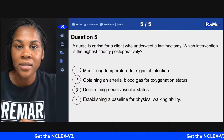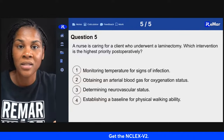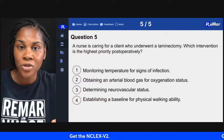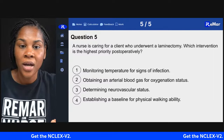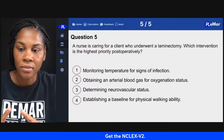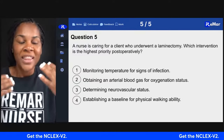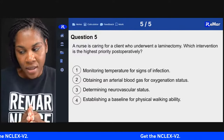It is because typically infections take how long to manifest, right? 48, 72 hours. And so if we're talking about post-operatively, it doesn't occur immediately. Exactly. So these are just the separation points between a nurse that is learning and a nurse that is prepared or mastered. Okay. And that's it.